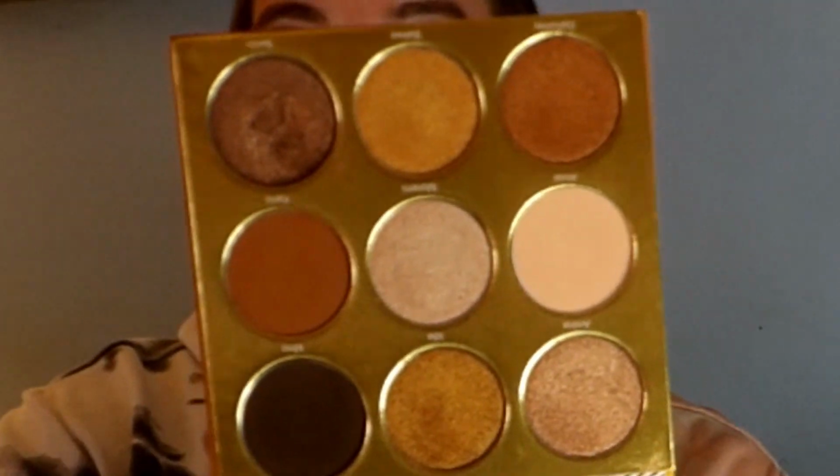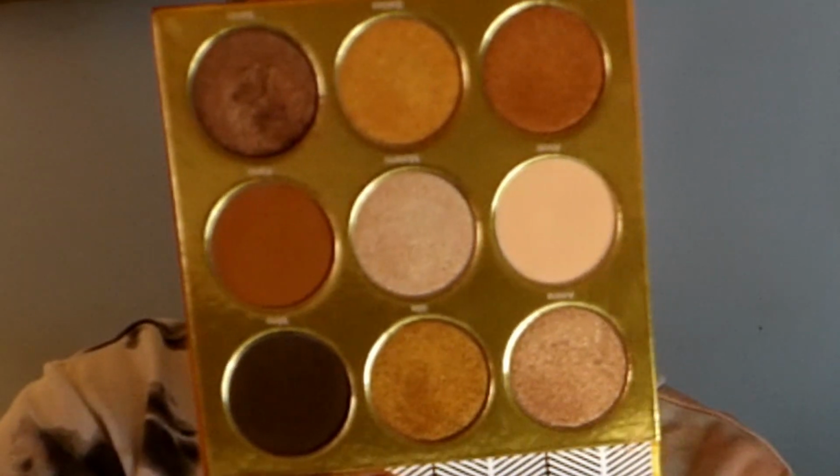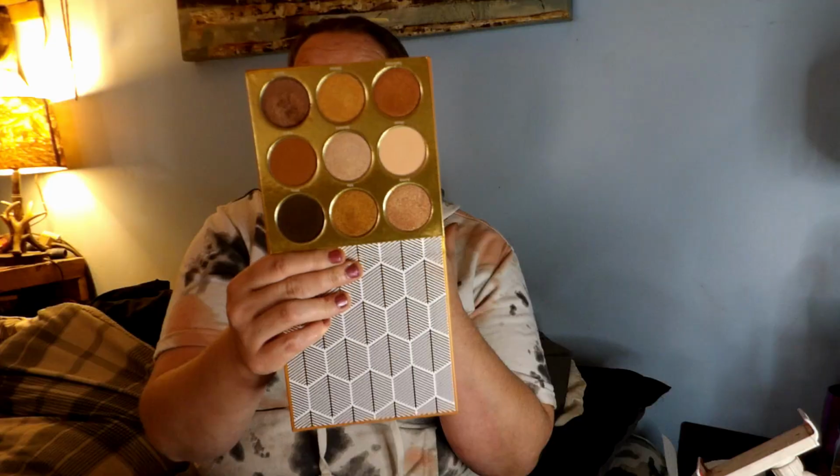Ooh, and this is a really, like, if you like dark neutrals, you have to get the Warriors by Juvia's. Okay, Juvia's palettes are amazing as it is. They're all very pigmented, and these colors are just stunning. They're so pigmented, and they are buildable, which is unbelievable because of how pigmented they already are, and they blend like butter. I love it, I love it.